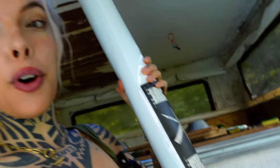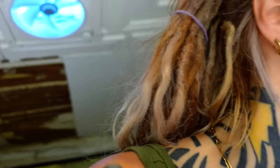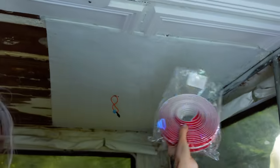I finally got my last piece of foam to finish right here. And then I got some, this is kind of creative, to be honest. I'm feeling a little bit more encouraged because there's only one more leak that I need to fix, hopefully, until the next one pops up. But I got this trim to put up as a line along here.